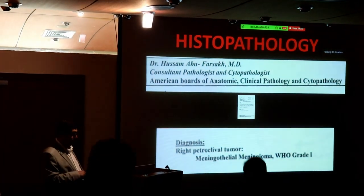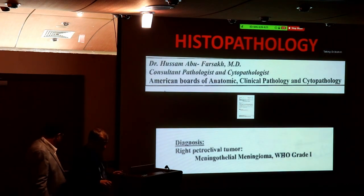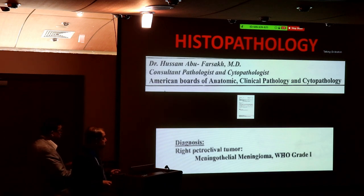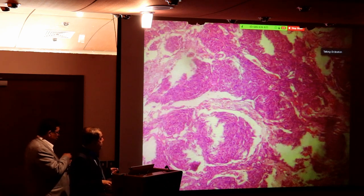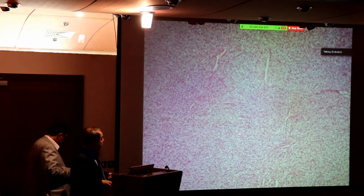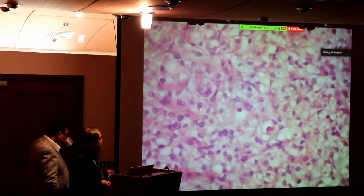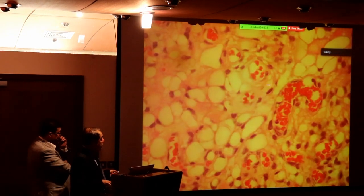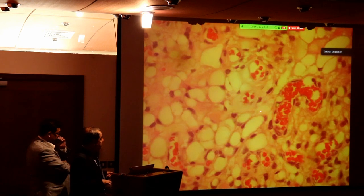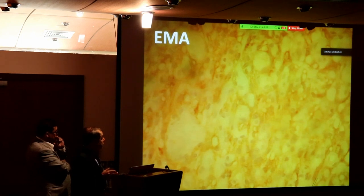Histopathology, Dr. Farsa. This case is interesting. It has some combined features of meningioma. You can see this is the typical meningothelial pattern, whirling patterns of spindle cells of meningioma with fibrous tissue in between. But in this area, it has a microcystic pattern. Part of the tumor is the microcystic pattern. You can see very small cystic areas of meningioma. Some of them are small capillary blood vessels, and this is the microcystic pattern. So this was meningioma, meningothelial with microcystic pattern.